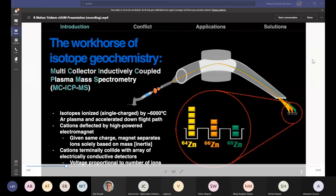And basically then all of those collide with an array of electrically conductive detectors. That's why it's called a multi-collector, because we have multiple little detectors down the bottom of this. And the voltage that creates, again, it's creating a voltage because those are charged ions, is proportional to the number of ions. And since we're collecting them all at the same time, simultaneously rather, we can then determine the relative abundance of the different isotopes of a given element. Zinc here, for example.